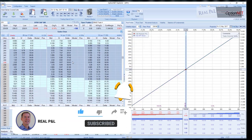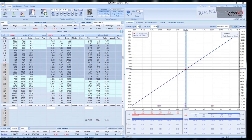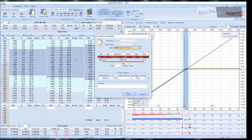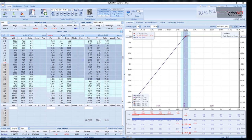And we want to go about 40 delta. Gotta go between 44 and 30. So I'll pick the one that's closer. -1. Get about $2 for that. This expires on June 14th.